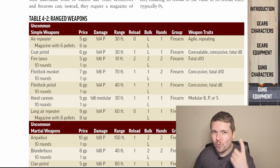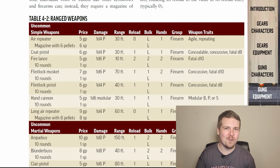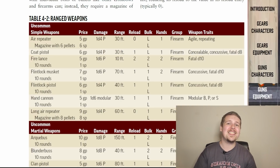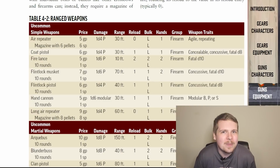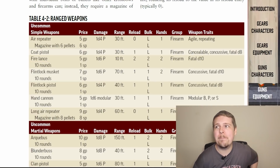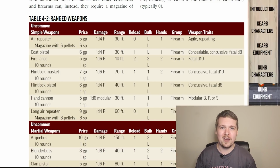The Fire Lance is fascinating. It is a close-range, bulky, two-handed gun, but it deals really solid damage. It only has a range increment of 10 feet, so you're basically using this thing in melee. It deals 1d6 piercing damage at base, but does have fatal d10. So at level 1, if you crit with this thing, you're dealing 3d10 damage. Keep in mind though, it's two-handed, it has 2 bulk, and it takes 2 actions to reload. This is really a pull-out, fire, and drop kind of weapon. You probably don't want to reload it mid-combat.